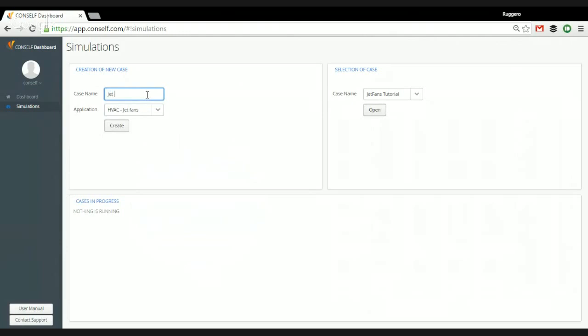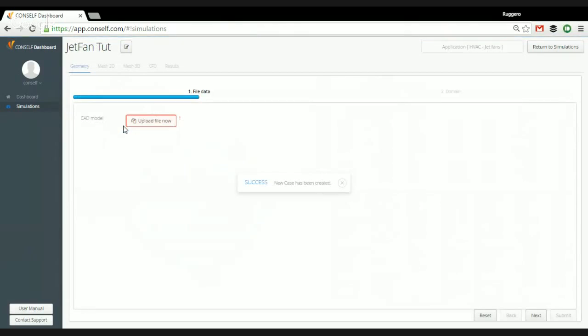So I just create this new jet fan tutorial, and I use the HVAC jet fans web application. Sorry, I did it wrong. Jet fan tutorial. I type create, and I get into the geometry phase of the simulation. The software and the platform are organized to guide the user through a certain number of steps, which are the most relevant steps you have to go through in order to run a complete CFD simulation. These steps are geometry, mesh 2D, mesh 3D, then there is obviously the CFD and the results.